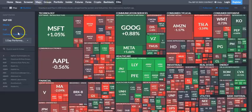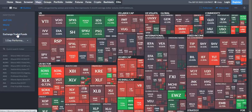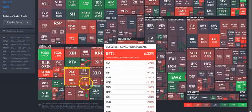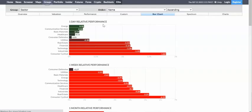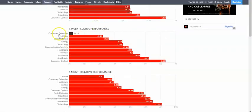Looking at the map, going to the exchange traded funds, I want to make a small trade today, and I want to be in the consumer staples. And my favorite one here is XLP. Looking at FinViz groups, coming down to the 1 week performance, consumer defensive, consumer staples, did the least worst for the week. There it is, the second least worst for the month.